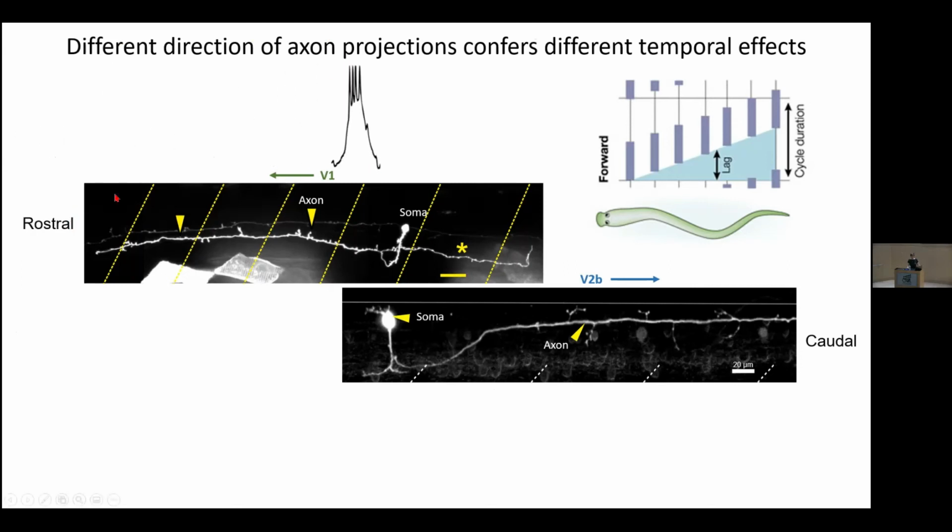So if you think about a wave of activity moving down the spinal cord, a V1 neuron that, we know from our data now, is only inhibiting motor neurons locally, it's going to be activated around the same time as that motor neuron, which means that its inhibition onto that motor neuron is going to come towards the end of the burst, when it would be good for suppressing that aberrant activity at the end, right?